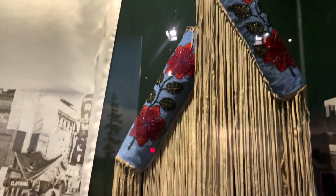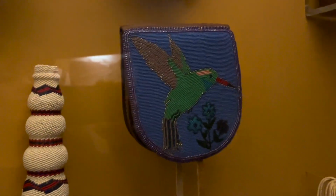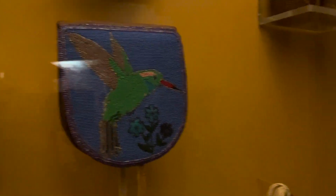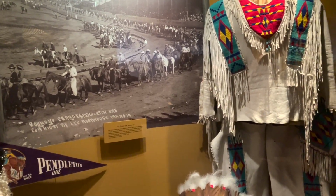Look at that. It's so pretty. You will never be poor if you know how to make something. Oh, that's true. Wow, look at that. That's beautiful. It'd be fun to go to one of those Pendleton roundups. I think I'd like that.